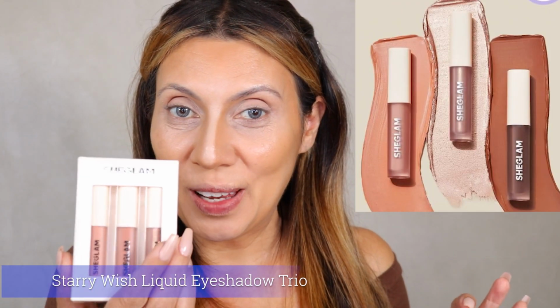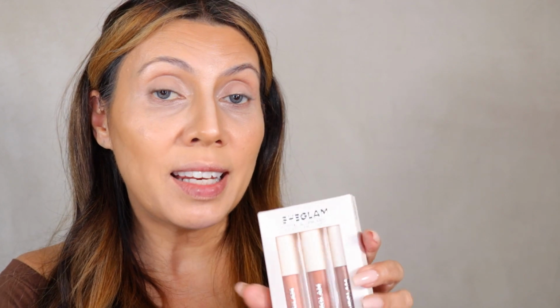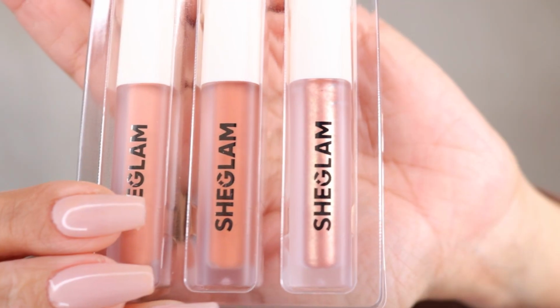I like that. So I'm going to be trying the new liquid eyeshadows, and this is the Starry Wish Liquid Eyeshadow Trio. This is the Trio Glistening Garden. This retails for $5.99 and it is available in 7 different types of trios.